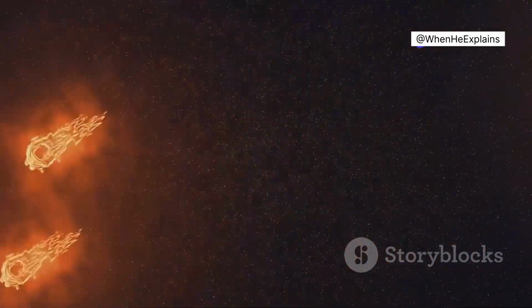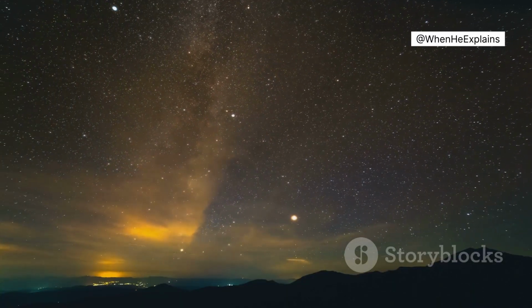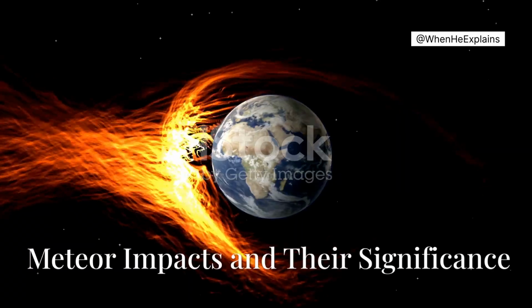The Leonids, peaking around November 17th, are famous for their meteor storms, where thousands of meteors can be seen in a single night, though such storms are rare. Lastly, the Orionids, peaking around October 21st, are associated with Halley's Comet and offer a good show with fast-moving meteors. These showers are like nature's fireworks, reminding us of the beauty of the cosmos.